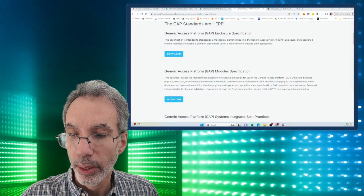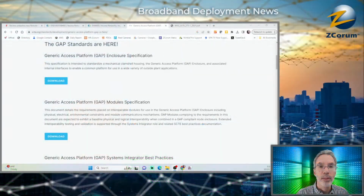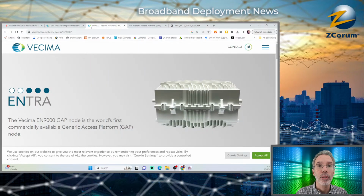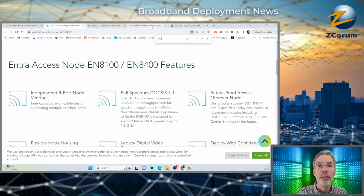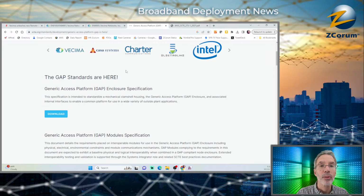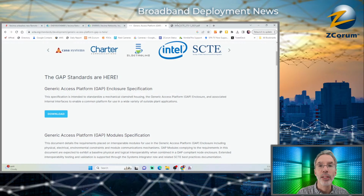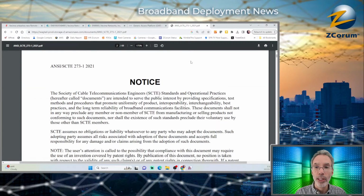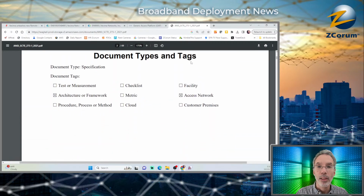I'm going to go back to here just so we can see this. That's all of the standards from this SCTE document right here. I didn't link to this document, but it is available. If you download the standard enclosure specification, you can then see what this looks like if you want to do some light reading this weekend.